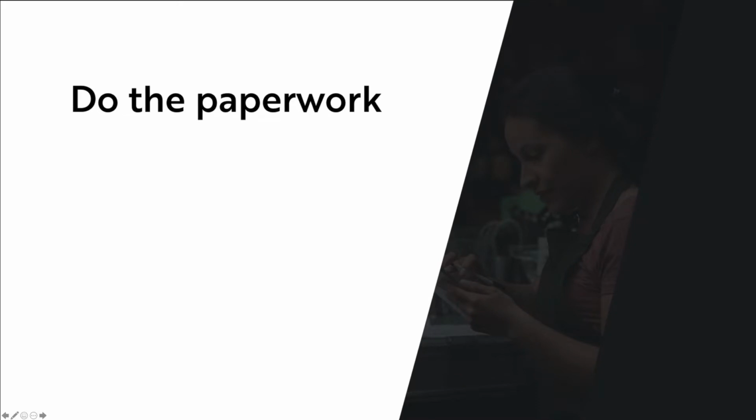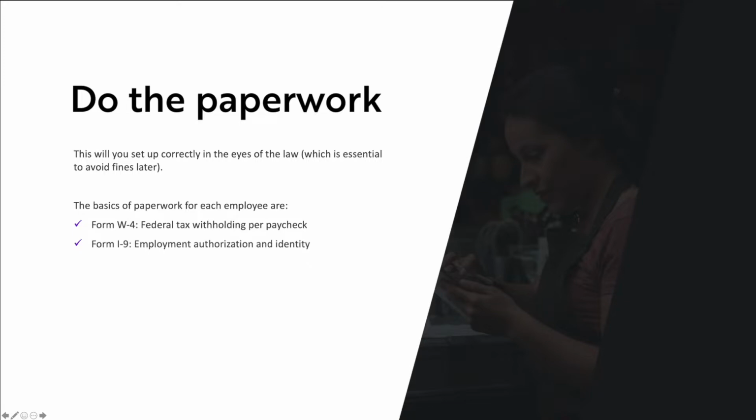Our next tip is to spend the time to get your employee profiles and paperwork in order. It gets you set up correctly in the eyes of the law, which is really essential to avoid fines later. The basics of paperwork are to have Form W-4 and Form I-9 for each employee. The W-4 calculates federal tax withholding per paycheck, while the I-9 covers employment authorization and identity.